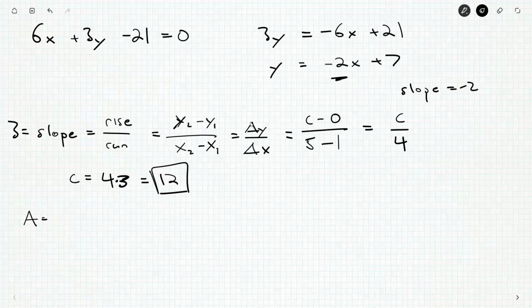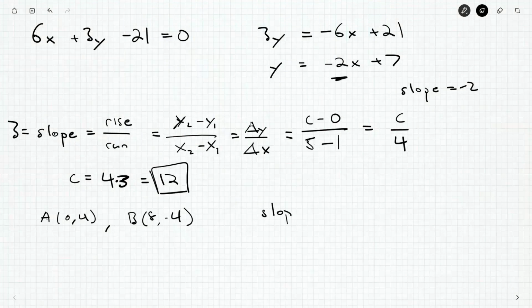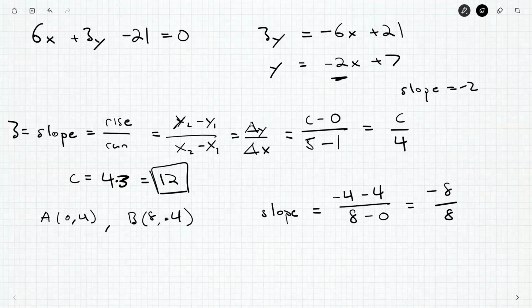So A is at 0, 4, and B was at... I think there was an 8 in there. I want to say it was 8 and then negative 4. Let's double check. Yep, 8, negative 4. Fantastic. So let's get the slope. Again, rise over run. It doesn't matter which order you pick the numbers, as long as you keep the order of the numbers the same. So we get negative 8 over 8. Oops, not 0, I added the 2. Man, it is late.